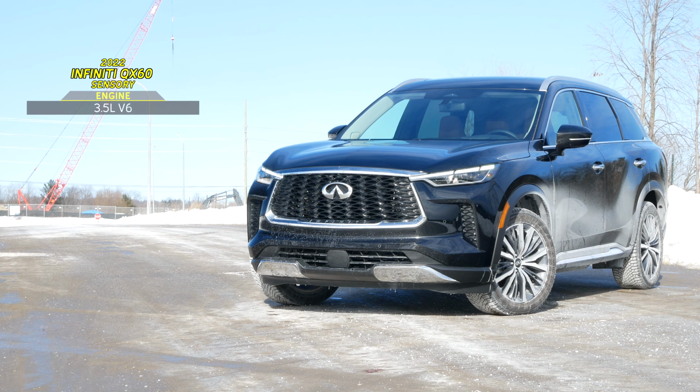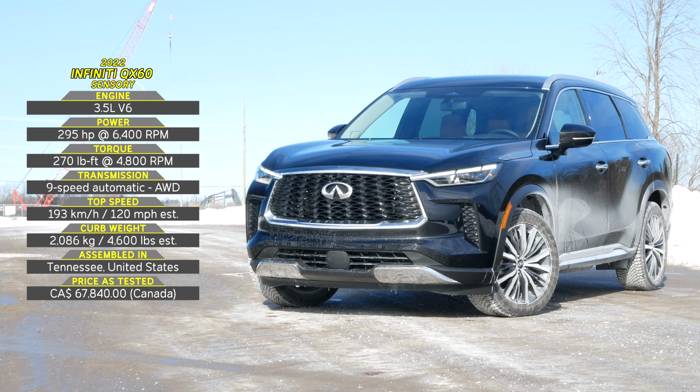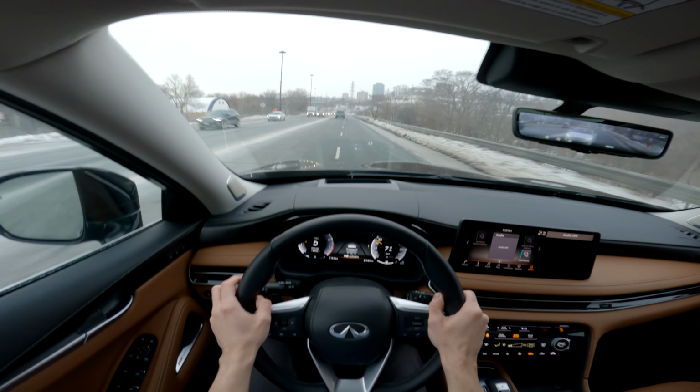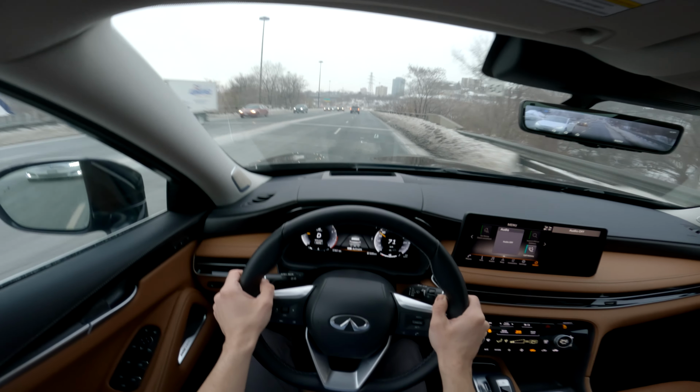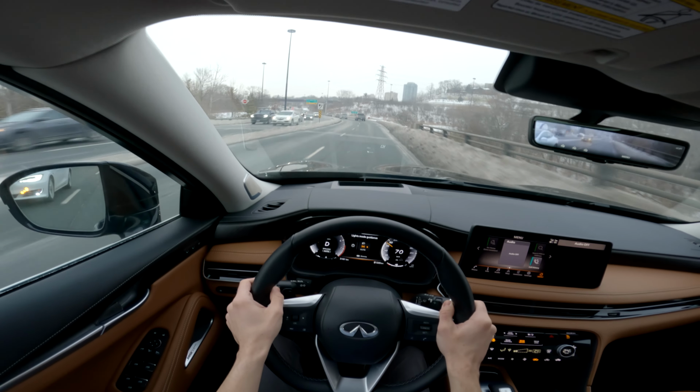That's one from the top trim, so it's not quite the top trim, but it's still pretty nice, as you can see. And yeah, in this highway POV test drive, we're going to test the assist system. So that means adaptive cruise control, lane keep assist, and the steering assist, so the lane centering assist. Just want to turn on our lights in these conditions.